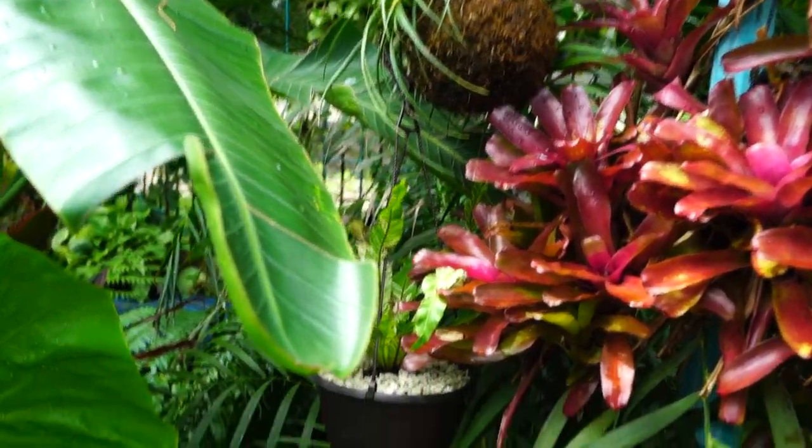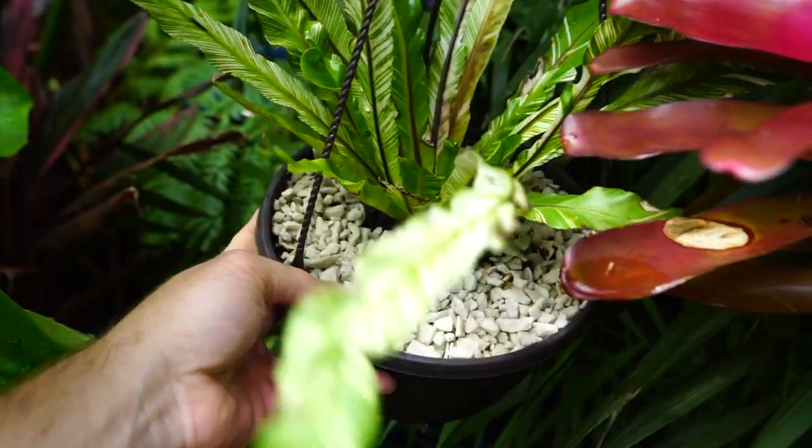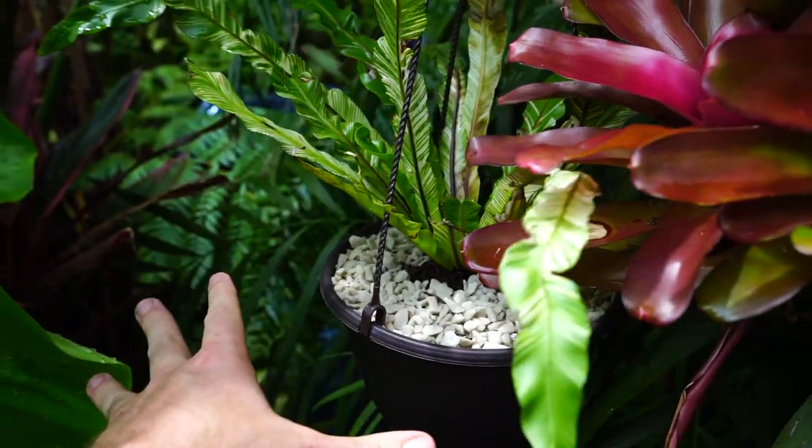Over here is the variegated bird's nest fern that got repotted in a video not too long ago, and you can see it has some new foliage starting to come up out of there, which is exciting.